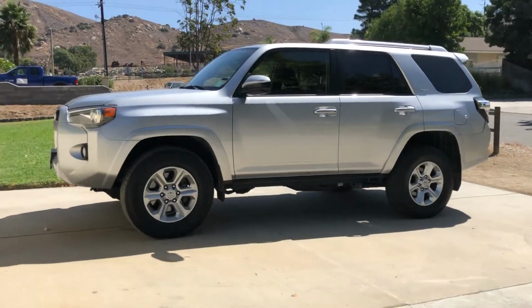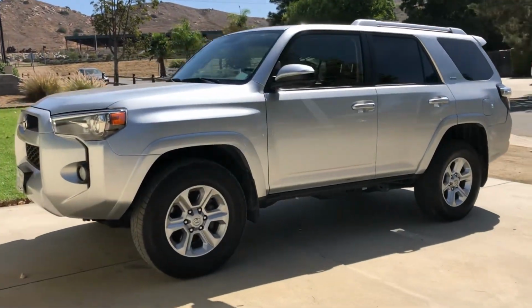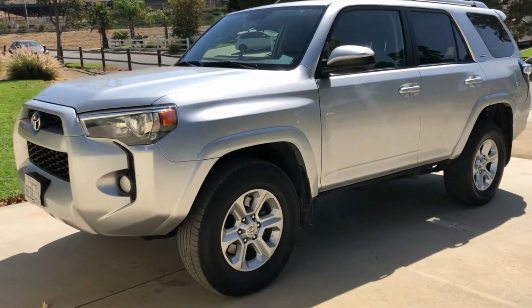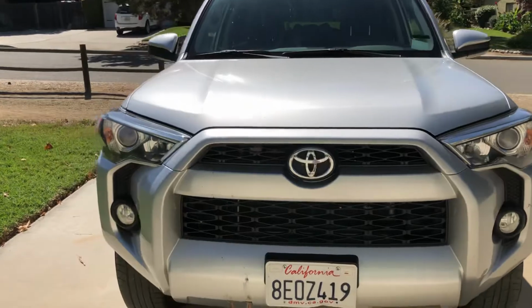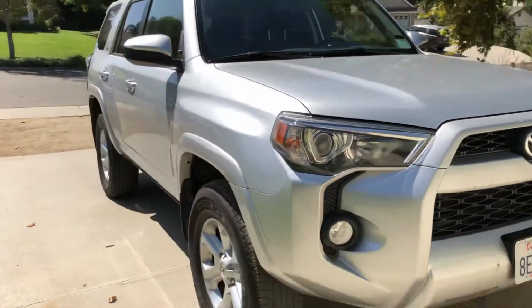Hey guys, it's Dawn here and I want to show you the Toyota. This is a 2018 Toyota 4Runner. I've been really excited to try out this car because I am so biased.